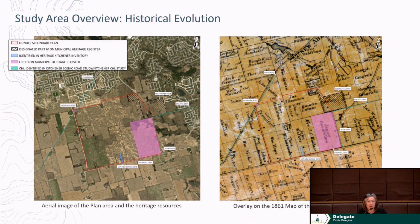So this area has a long history, which I will touch on very briefly right now, but it's been characterized by rural agricultural land uses since it was first subdivided at the end of the 18th century and developed through the 19th century. The heritage resources in green lines are the roads, and they can trace their alignments back to this early period of subdivision. So too can the farmhouses and schoolhouse properties also retain early lotting patterns, of course with the exclusion of the one fronting onto New Dundee Road, which has had some severances around it, so it's a much smaller property than it would have been previously.